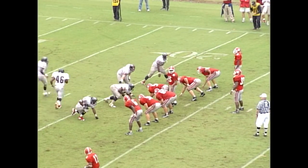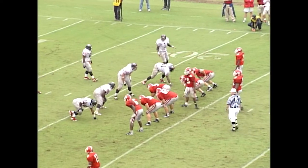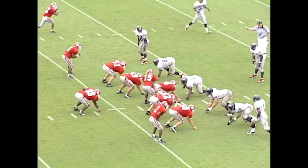Quarterback's under center. They're just going to let the clock run out here, and that'll be the end of the quarter. They're going to have to step it up for us.